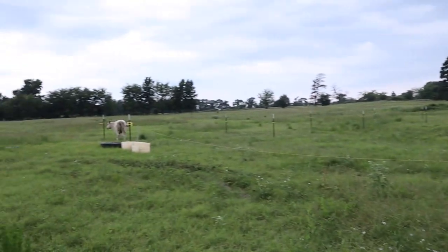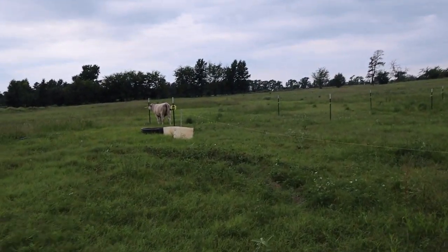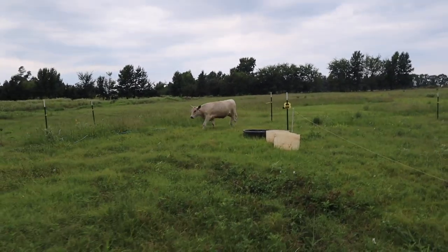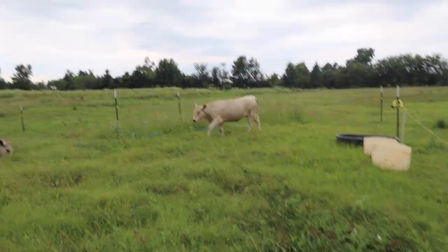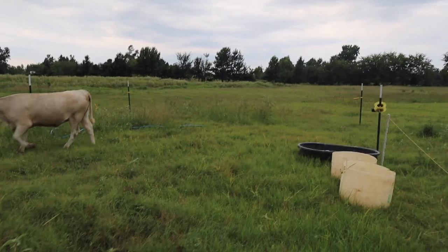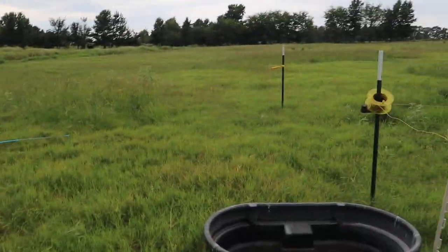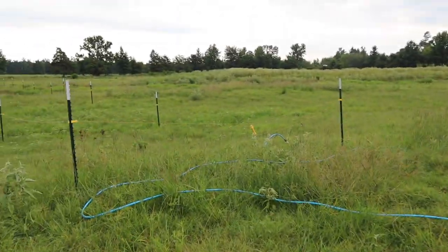Jump that wire in order to get her in. Come on, cows. Okay, come on. There we go, we're doing it. We are 100% doing it. Yes. Yes, see? Took this wire from this lane, wrapped it up on this pole.